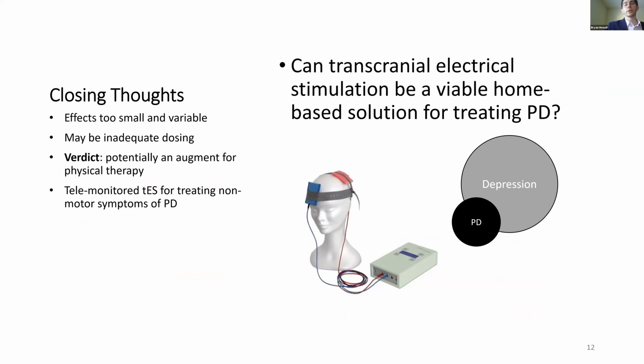So my closing thoughts are that as it currently stands, the effects of TES on PD are too small and too variable to move forward with the development of an actual prototype. It may be due to inadequate dosing. This is an area where I'm actively working myself, thinking of ways to deliver higher doses that would be tolerable, so that you can stimulate at 4 milliamps, 8 milliamps, or 10 milliamps, and it's not inducing overt side effects. I think that TES could potentially be, as it stands, an augment for physical therapy.